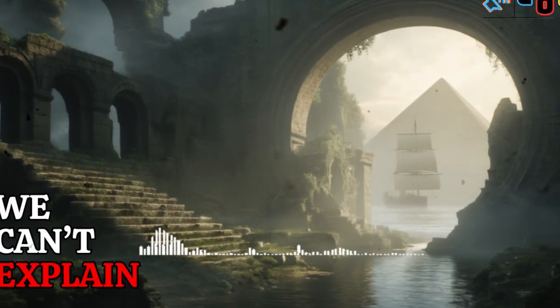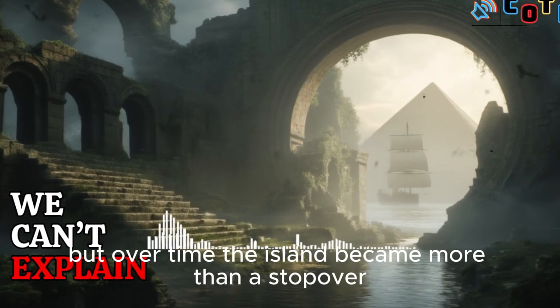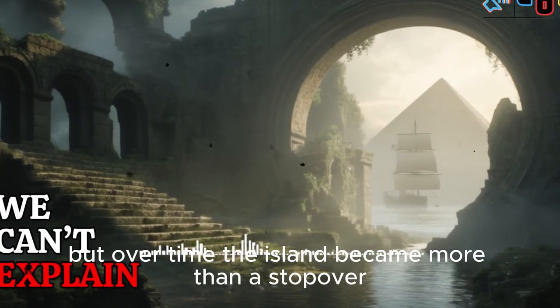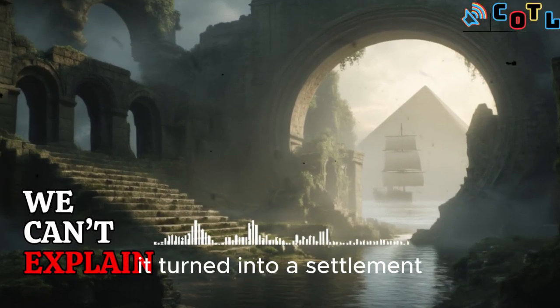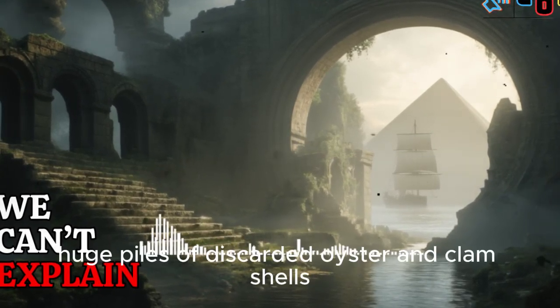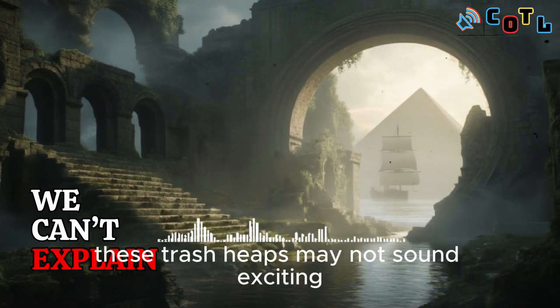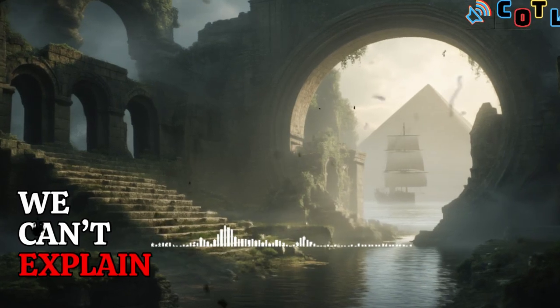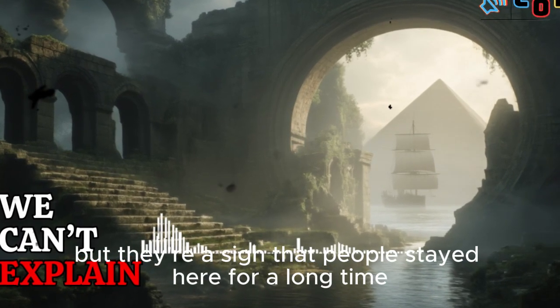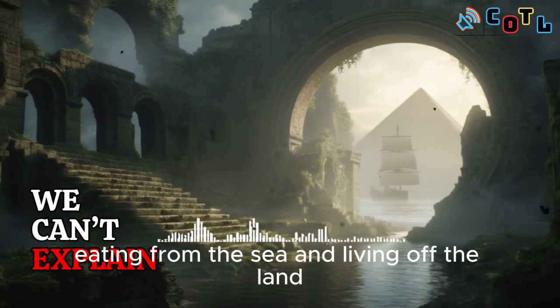Early on, it seems small groups came just to gather salt or hunt for a season. But over time, the island became more than a stopover. It turned into a settlement. The proof is in the shell middens. Huge piles of discarded oyster and clam shells. These trash heaps may not sound exciting, but they're a sign that people stayed here for a long time, eating from the sea and living off the land.